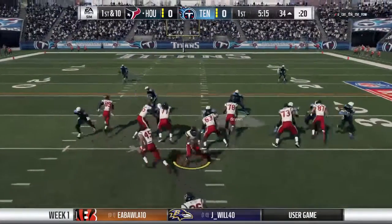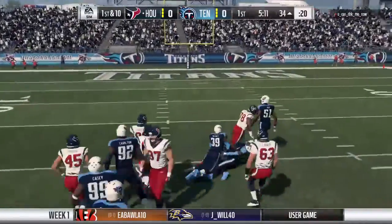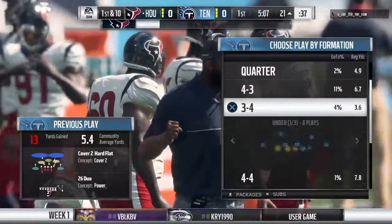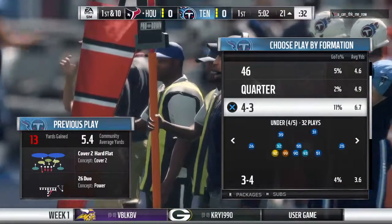Good run there. They keep it with Miller on first down. And he's going to get this down near the 20-yard line. Another nice gain, 13 yards that time, and another first down. That O-line, they cleared a big hole there on that run.